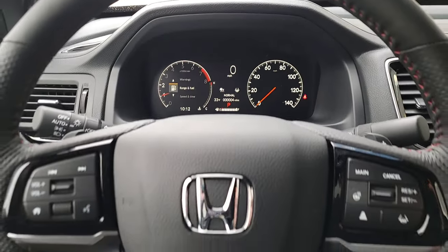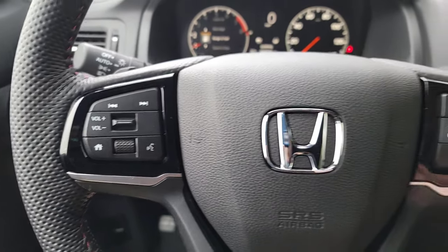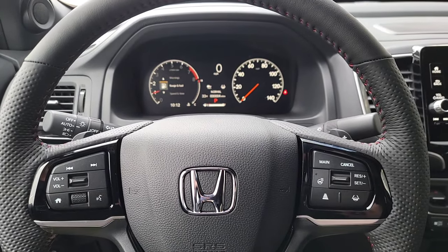Now as we back up here, look at the steering wheel, look at the new crisp kind of layout of the buttons. It looks pretty nice. I'm gonna have a video later on out there to show you guys more in great detail, all right?